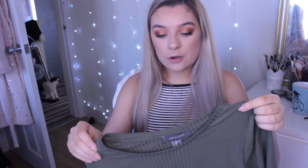Next, I got this t-shirt. And I love this. I've actually already worn this in a video I filmed yesterday. This is just basically like a ribbed khaki top, and it's really, really soft material, really stretchy. I got this in a size 8, and it's just really nice, like cooling material, that's what I mean, not chill. And yeah, I just really like it. It's just really flowy, airy, really nice. And this was £3.